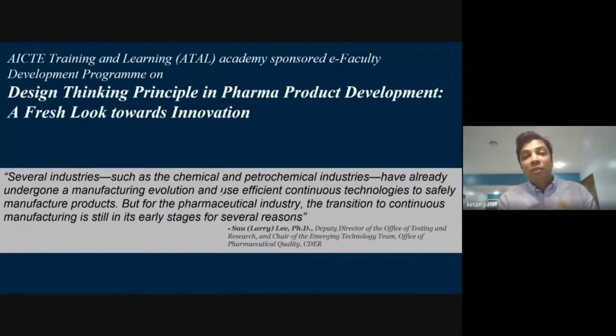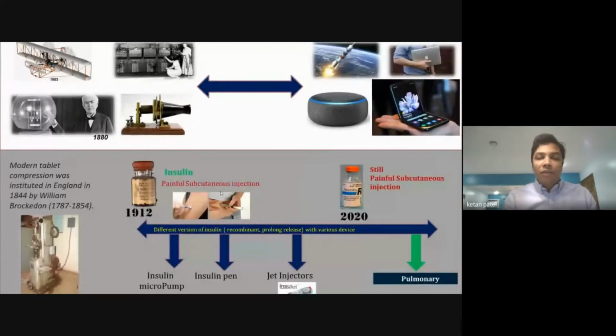Trust me, as you all are faculty, and as we know, we are still teaching those old things, suppositories and ointments and all that, and still there is no moving forward from there. So with that, I would just share some of these pictures, starting from the aeroplane to the computer to the first bulb. Almost in a decade, there is a huge shift in those fields, starting from, let's say, Mangalyaan, or we have the laptop, which is much smaller than the first computer, the folded mobile now, Alexa controlling everything in the house. So there is so much development in all the fields.